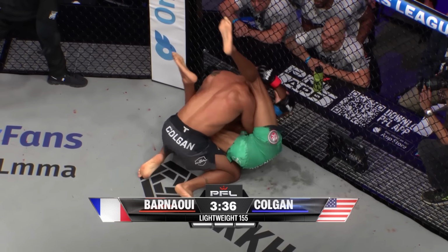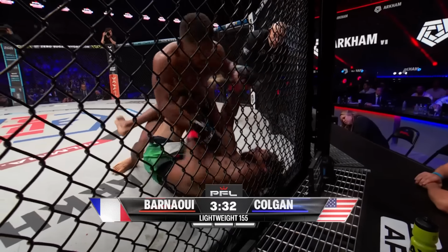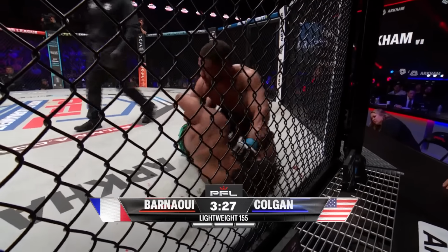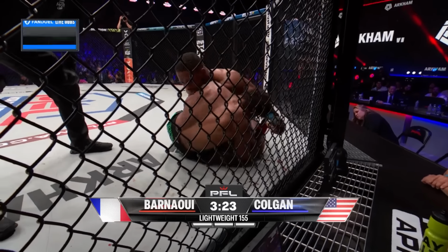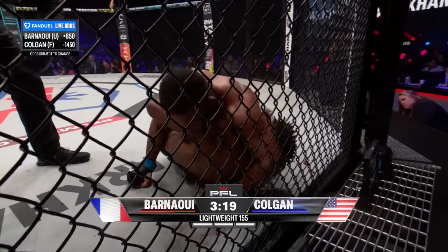Reverses position. Gonna have to watch that right arm. It was like a Ninja Turtle there. He just rolled off his back right into top position. Which one, Randy? Rafael. Colgan telling the referee that Barnoui was holding his glove momentarily.